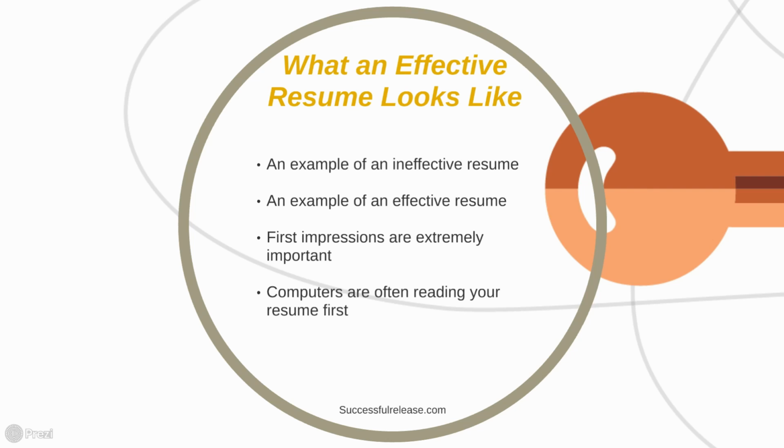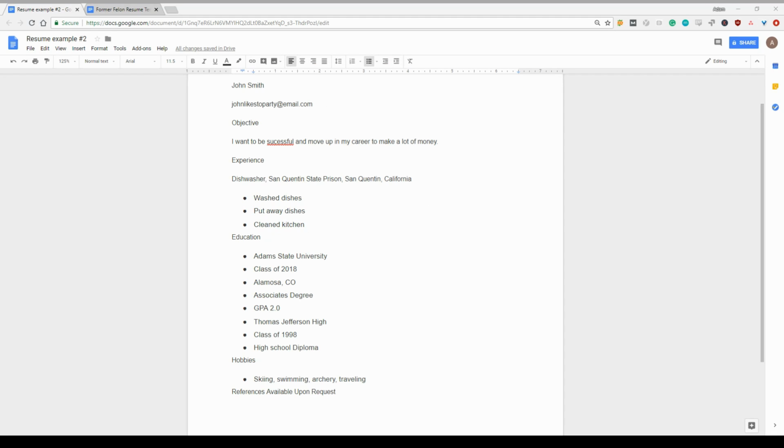First, let's take a look at a very typical resume that John might put together by himself. It may be very similar to resumes you've put together without any guidance. Here we have a very typical resume template used by people all over the country who really don't have a lot of experience developing professional resumes. As a hiring manager, I get resumes like these all the time, especially for more entry-level positions.